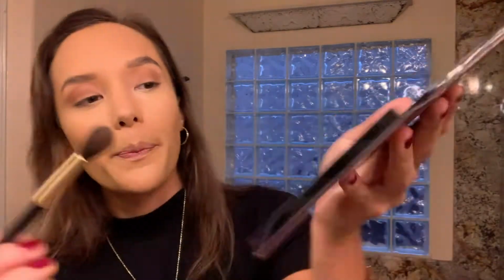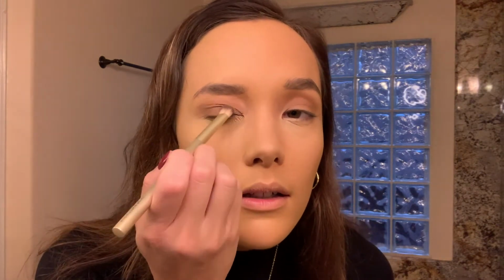So since I'm going out, I'll probably do some fun sparkles from this palette. Usually on a normal day, I'll just do some basic nudie colors, you know. So let's see. I'm also just gonna take the Warm Rose right here. I'm gonna take that and use this brush actually. I'm just gonna put it in more of the outer crease. Here we go.